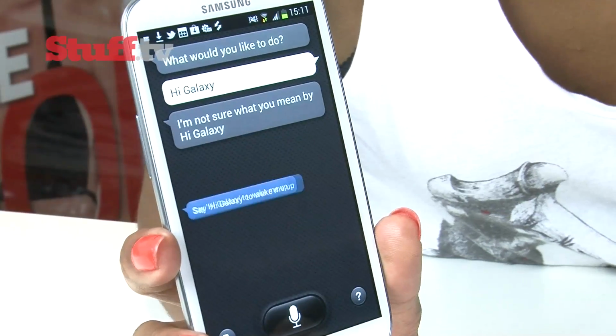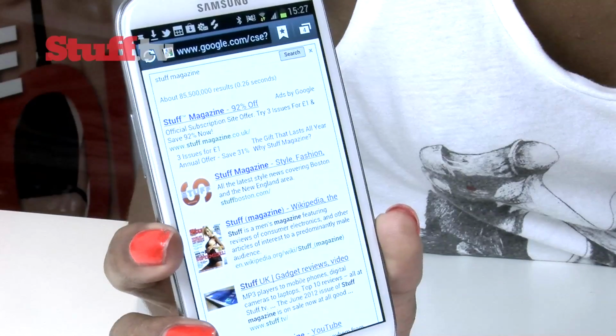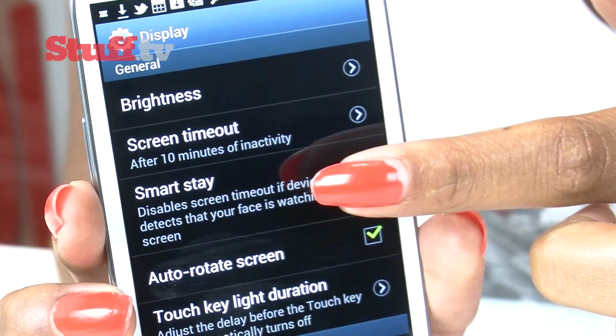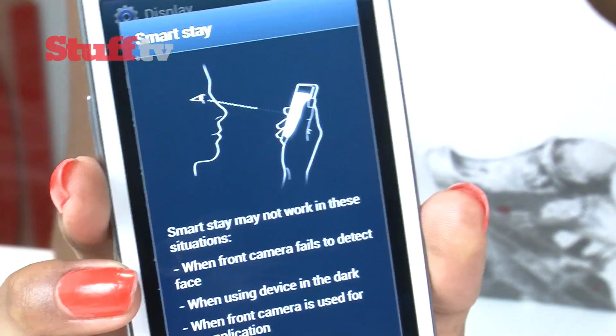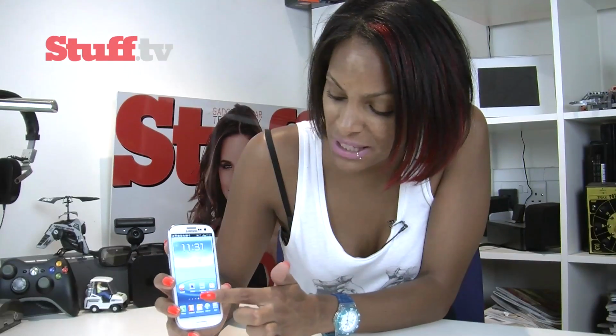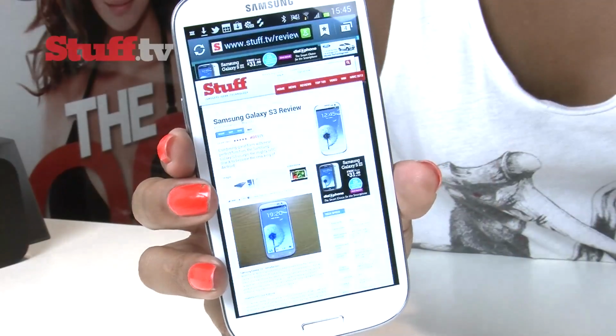Voice recognition can be a bit sketchy at times, but S-Voice managed to set alarms, search the web and send messages just as good as its Apple rival. Then there's Smart Stay, a genuinely useful feature which disables the screen timeout if it detects you're looking at the screen, which works well and saves you from continuously tapping the screen to keep it awake, even if you're wearing glasses. Other nifty little tweaks include lifting the phone to your ear when texting someone to automatically call them, and accessing apps from the lock screen a la HTC.